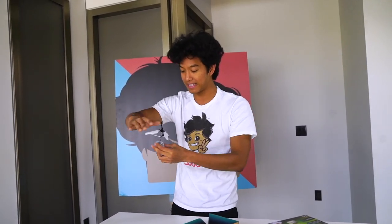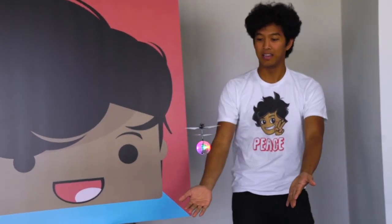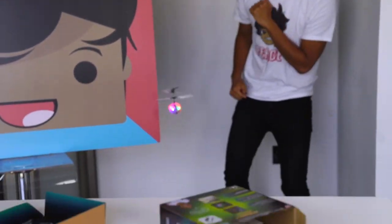So apparently, when you turn on whirly ball, it has like a sensor down here. So anything that's under here, it senses and it stays at a certain level, but it doesn't know anything up here. So if I'm up here, it's gonna hit me. It kind of has a mind of its own in its own way. Whoa. Okay, I see.